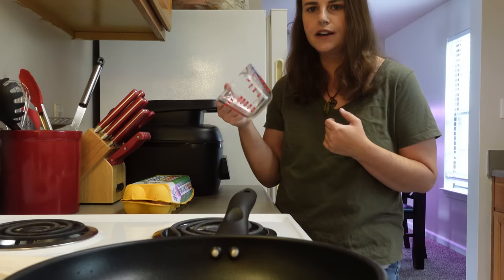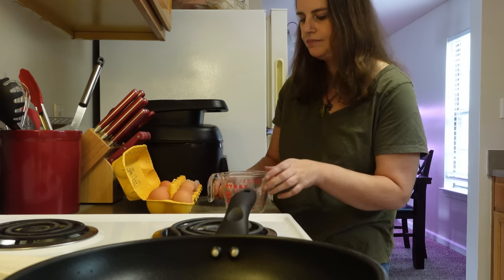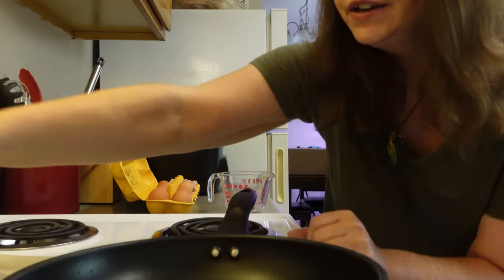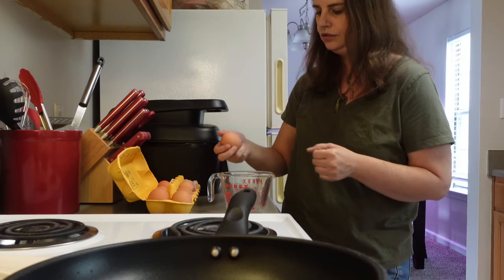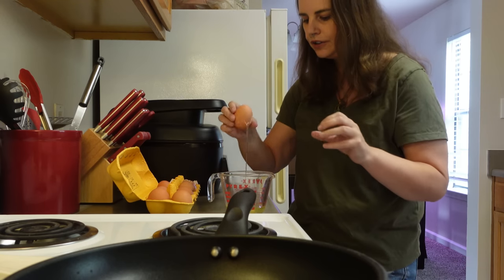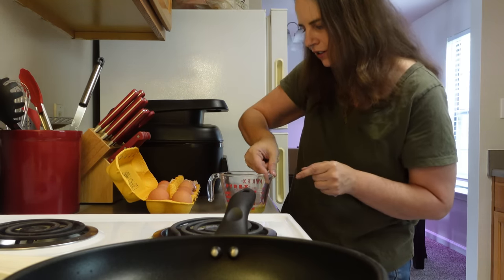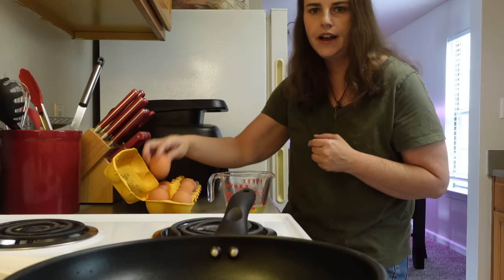Okay, so now I'm going to take a measuring cup and I'm going to crack 2 eggs inside and mix them up. I'm also going to turn the heat on to medium. 1. Oh no, I got a little shell in there. I thought I did a good job. Let me fish it out. Okay, it was a big piece. It wasn't too hard. And 2.